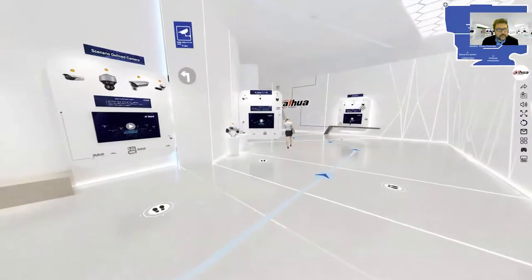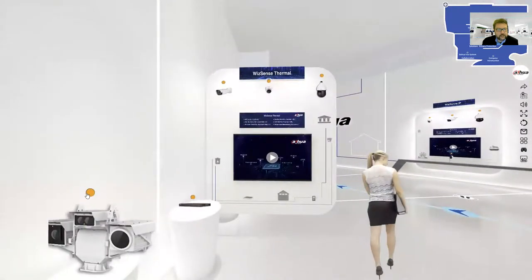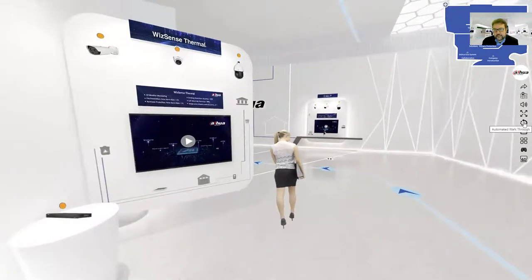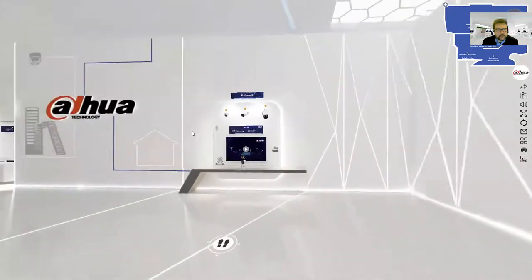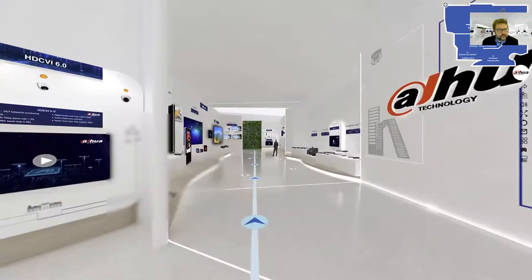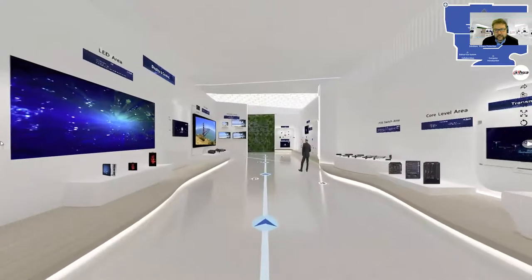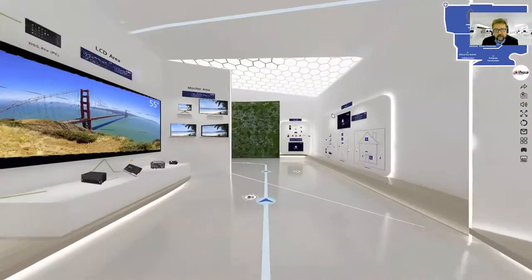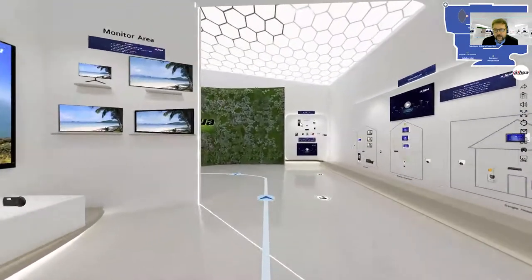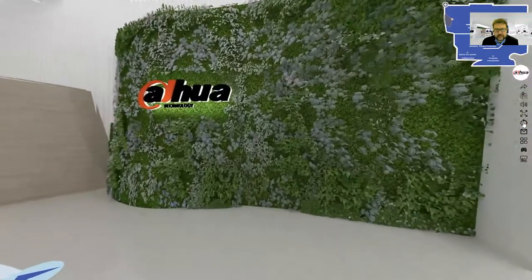So over here, we can see our scenario defined cameras. Over here, we can see our thermal technology, our long range hybrid thermal, and again, some videos. If I now click on this button, it's going to take us on an automated walkthrough. So here we can see WizSense IP, so with our TEOP, for example, and over here our HDCVI 6.0. On the left-hand side, we have our screen estate, we have our LED area and LCD, we have our transmission equipment, core level and PoE switch area. We have our monitors, and on the right-hand side here, we have our video intercom and access control.